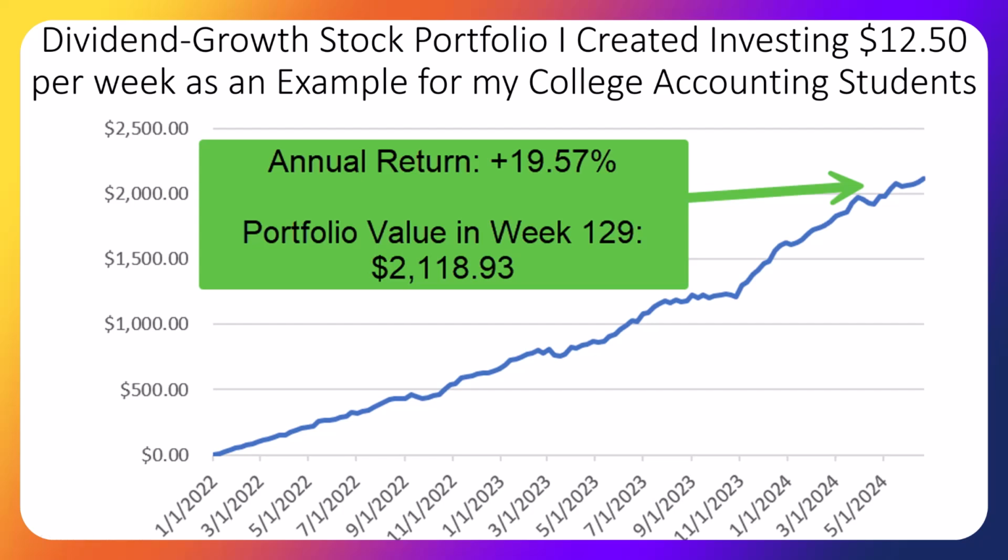Our classroom stock portfolio now has an annual return of 19.57%. In 2022, we started investing $12.50 each week into the portfolio, and it's now worth $2,118.93 after 129 weeks. Each week, we take that deposit and split it up to buy 10 different dividend-paying stocks. So that's about $1.25 per stock.